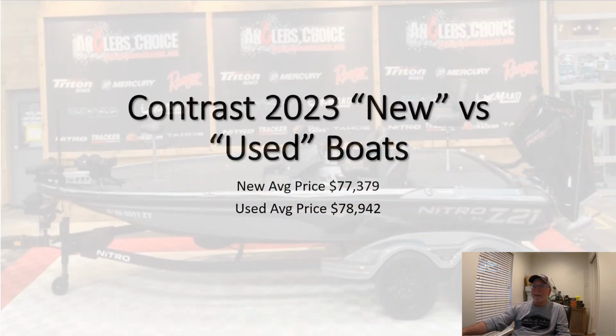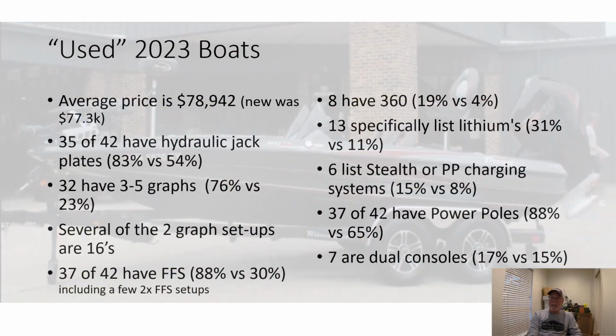So what's interesting to me, the first thing that really jumped out at me as I did this was the contrast between the new boats and the used boats in the 2023s. The new boat average price was $77,400. The used boat average price was $78,900. So it was $1,500 more to buy a used boat than a new boat. And you think, well, that doesn't make any sense at all. Yeah, it does, when you dig into the data, and that's what I was able to do. So the average price, again, roughly $79,000 for the used boats.